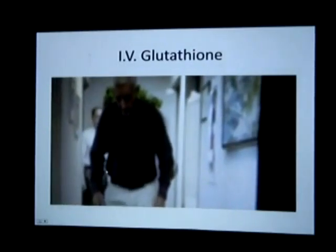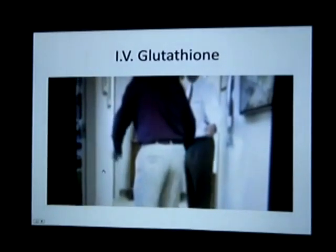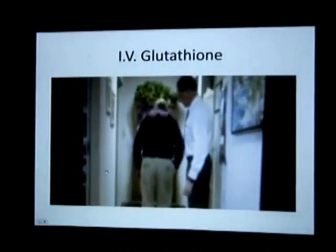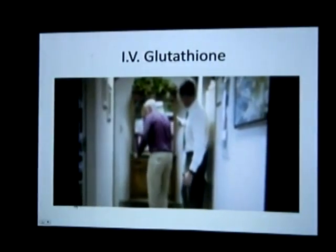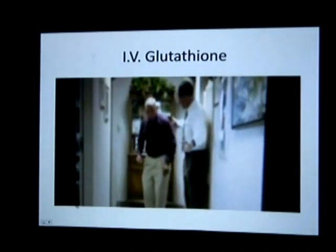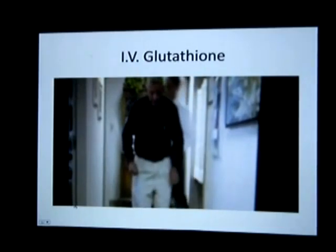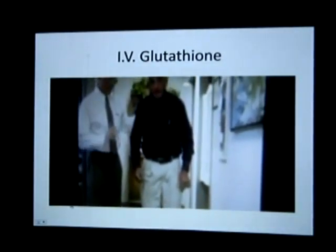So yeah, he has Parkinson's there. You can see the shuffle when he walks. You see he has a very hard time turning. And that's actually Dr. Perlmutter. He's the one who came up with this protocol of IV glutathione. Again, see the shuffling, see the posture, see how slow he is. He's just not able to ambulate well. So it's a pretty severe Parkinson's on medications.